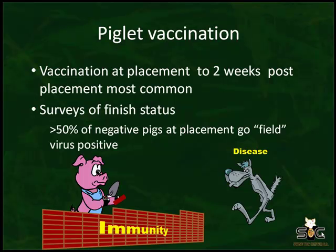And when we sample those areas very consistently, if we know we put in negative pigs, and we look at the outcome before they go to market, we'll lose 50% or more of those groups on a consistent basis, meaning they turned field virus positive because we bled them, or sometime during that we sent tissues off to the lab, or we sequenced them, and it's a different virus. So they went positive to the virus that's floating around that neighborhood.